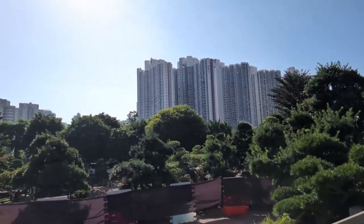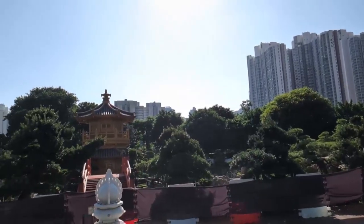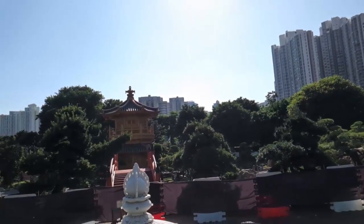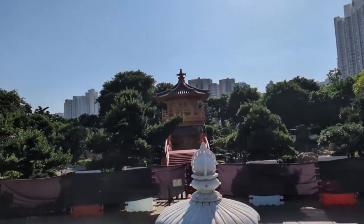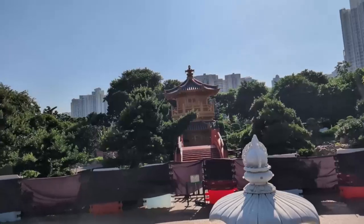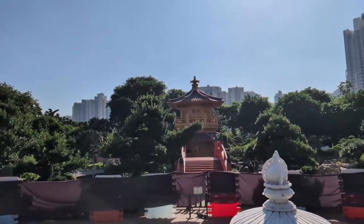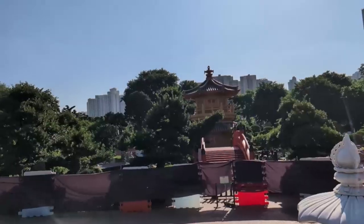Chi Lin Nunnery is a place of worship for Buddhists, particularly for nuns who live and practice there. It is dedicated to the cultivation of virtue and the study of Buddhist teachings. The complex offers meditation classes and Buddhist education to visitors and residents to engage in spiritual practice and deep contemplation.